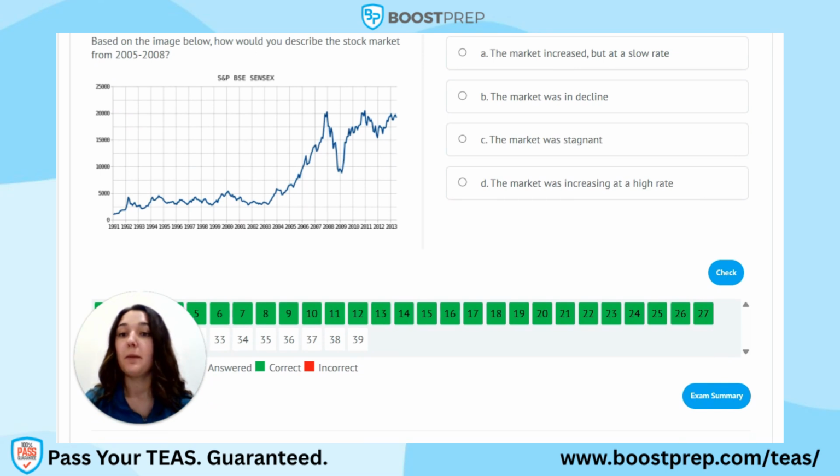Question 29. Based on the image below, how would you describe the stock market from 2005 to 2008? A, the market increased, but at a slow rate. B, the market was in decline. C, the market was stagnant. D, the market was increasing at a high rate.